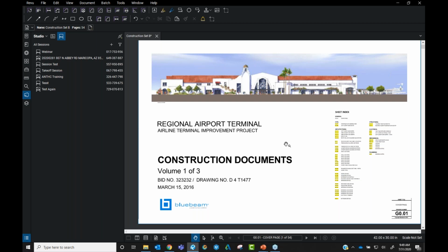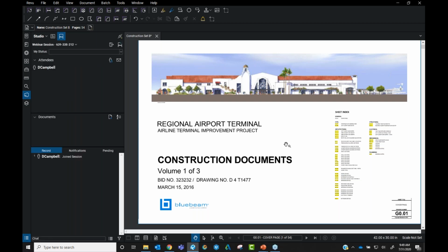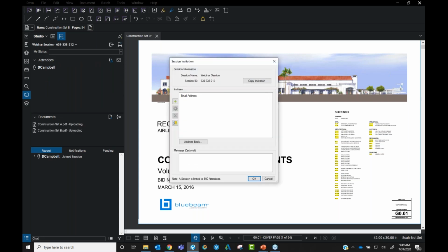Now, another big thing that I wanted to note here is that when you're inviting people to your studio session, they do not need a paid license of Bluebeam Revu. They do not need a paid license. Anyone who downloads even the free PDF viewer, Bluebeam Revu, will be able to access a studio session and markup in that session. So it is a great feature there.